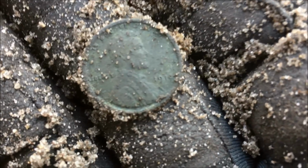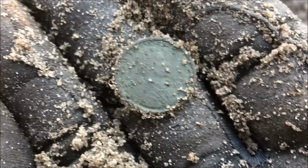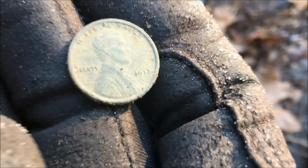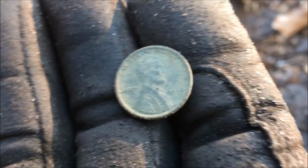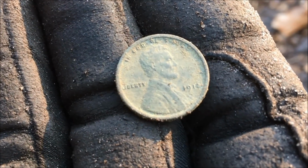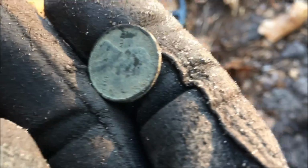Yeah, it's from the teens. Looks like 1914. Wait, isn't that a key date? The D maybe? Let me clean it up just in case. Hang on a second. All right, I cleaned it up, but it's not. It looks like it's a 19. Could be. I think it's 1914, but there's no mint mark on it. Could be 1912 or 10. I don't know. It's definitely a 100-year-old wheat penny. I was hoping it's going to be another Indian. But, all right, cool. I'll take it. 100-year-old penny.